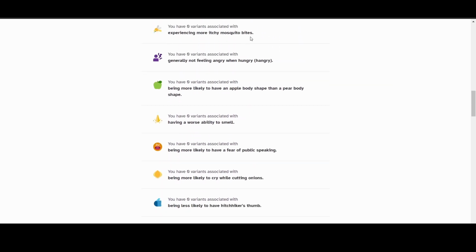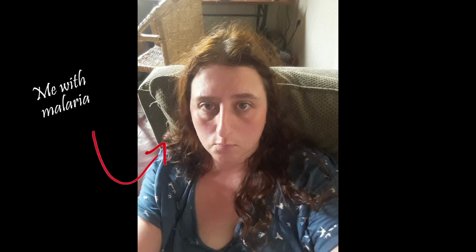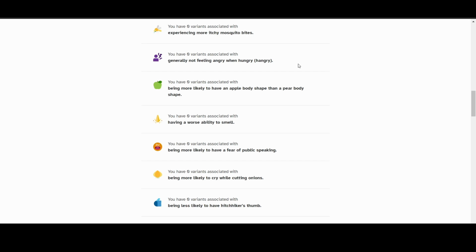Experiencing more itchy mosquito bites. I'm not sure how you'd test that, because how would I know if my bites are more itchy than somebody else's? I could only really go on anecdotal evidence. There are a lot of mosquitoes in Rwanda, and sometimes I get bitten to buggery and it really itches, so I don't know. Generally not feeling angry when hungry. Even though I have no variants for that, I don't generally get overly angry because I'm hungry. I tend to get overly angry because I'm tired and I haven't had enough sleep.